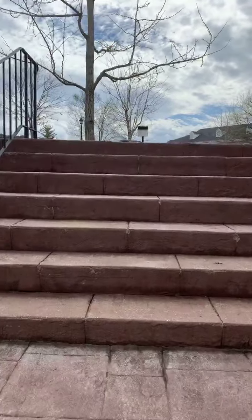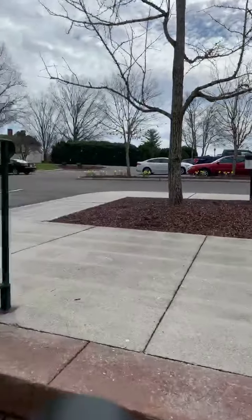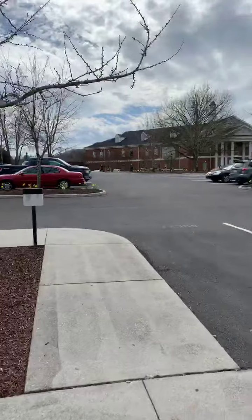So they host students over for dinner often. Most students end up going over to their house. You can see it again over here at least once while they're on campus.